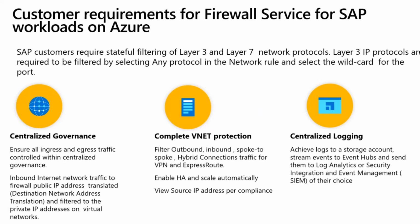So layer 3 IP protocols are required to be filtered by selecting any protocol in the network rule and selecting the wildcard for the port. So what the requirement from the customers are so far is that they're looking at 3 components. This is not changing. Central governance for all the traffic flows, complete VNet protection, and centralized logging. So these 3 components are not going to change for any customer anywhere in the world.